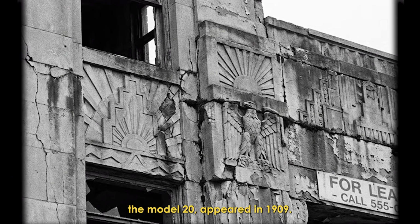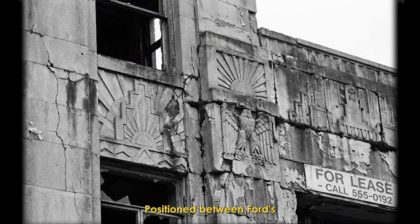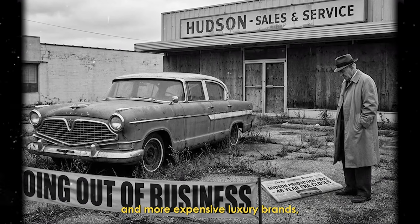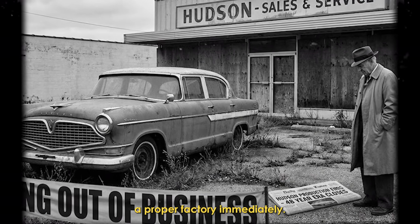The first Hudson, the Model 20, appeared in 1909. It was a 4-cylinder roadster priced at $900, positioned between Ford's utilitarian offerings and more expensive luxury brands. The car sold well enough that the company needed a proper factory immediately.